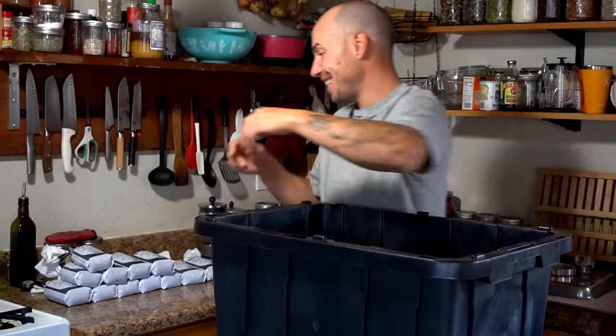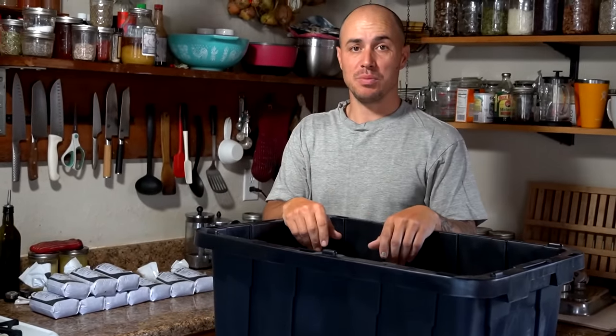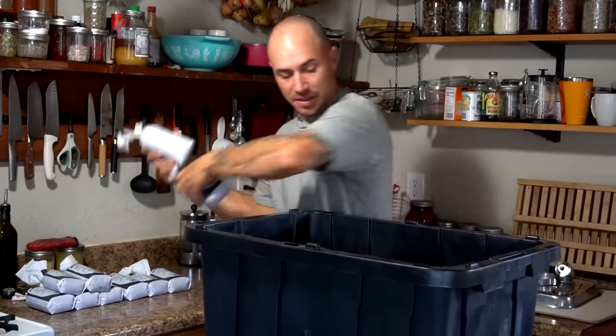The final tally, between the ground meat, the sausage, and the roast, we ended up with 90 pounds of moose meat, which is awesome. We're going to get this all in the freezer.